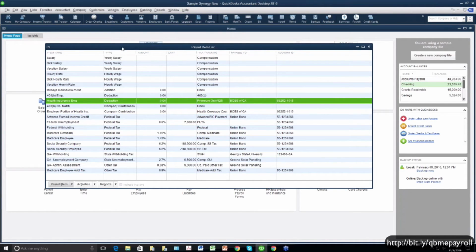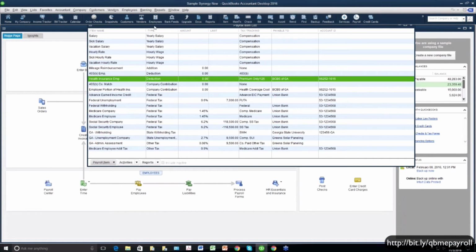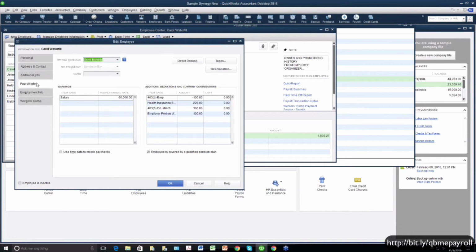Well, to do that, you go to the employee setup. So I'm going to go to the employees. There's many ways to get to it, but I'll just click on employees right here. And then I'll double click on this one. And if you go to payroll info, after you created the payroll items, this is where you assign them to employees and put the dollar amount.